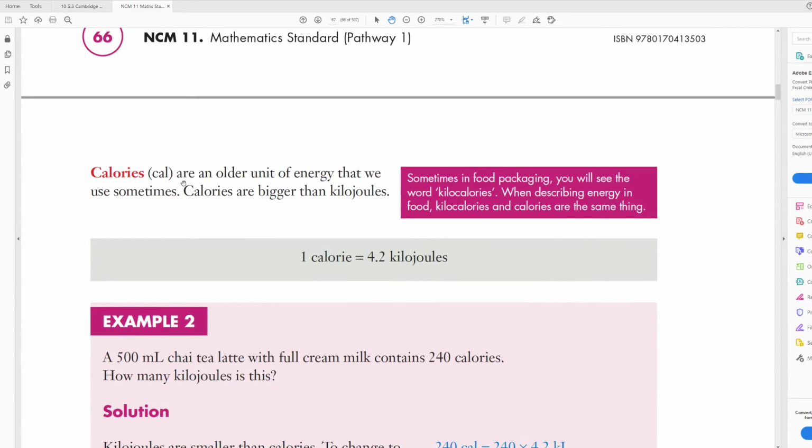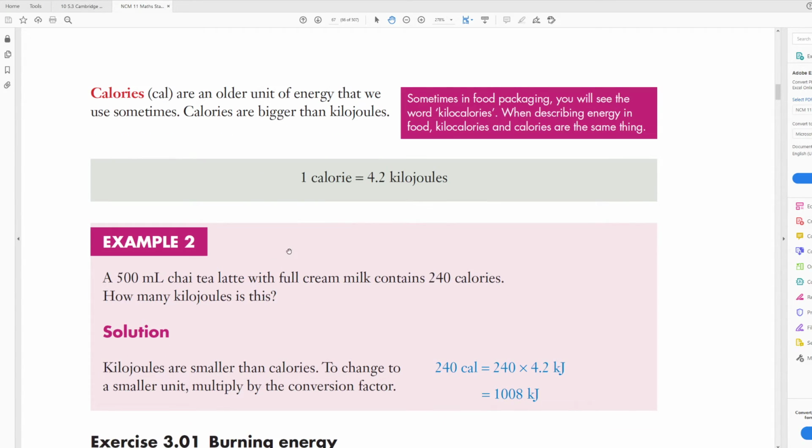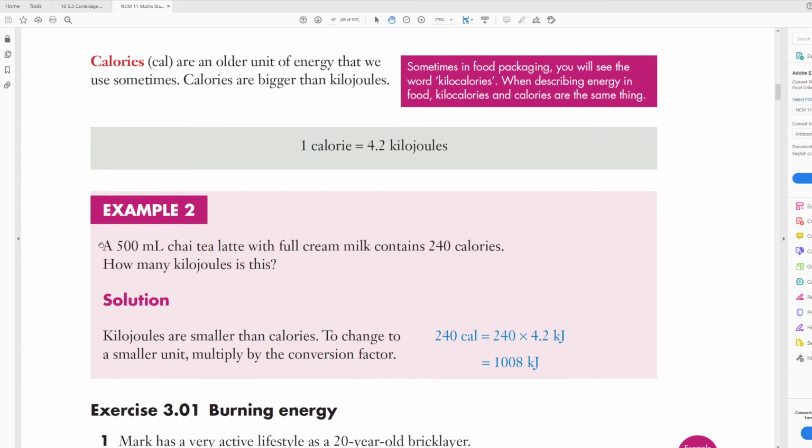Now, calories are related to kilojoules in some senses, and the relationship is that 1 calorie is equal to 4.2 kilojoules. Now, calories are often used with foods and are usually described in consumption of food. So the example for calories they've got is a 500 milliliter chai tea latte with full cream milk contains 240 calories. How many kilojoules is this?